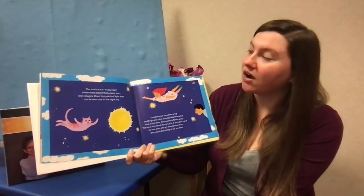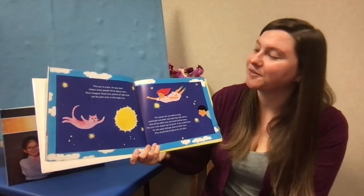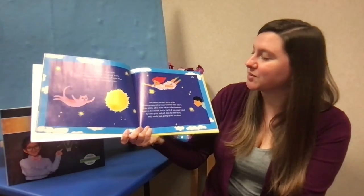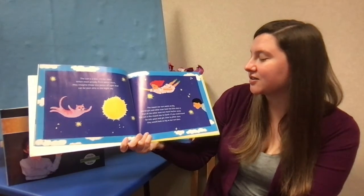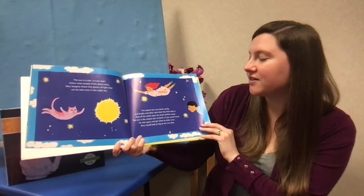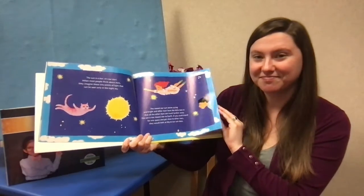The sun is a star. It's our star. When most people think about stars, they imagine those tiny points of light that can be seen only in the night sky. The reason our sun seems so big and bright and other stars look like little dots is that all the other stars are much further away. The sun is the closest star to the Earth. If you could travel far into space and get close to the other stars, they would look as big as our sun does.